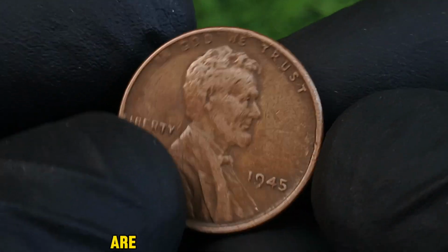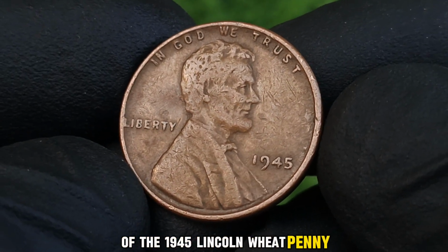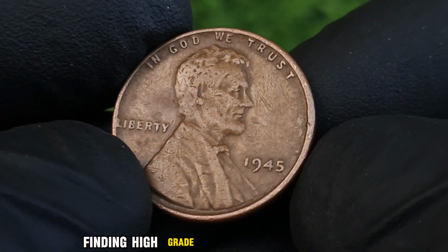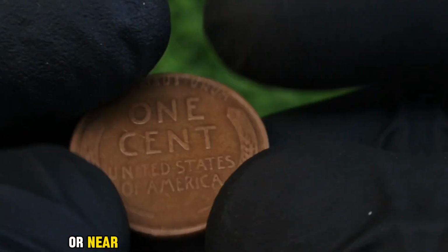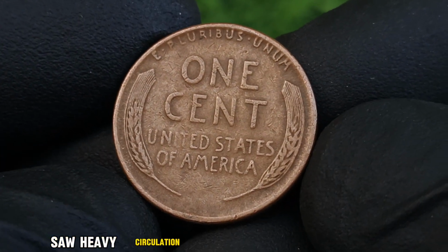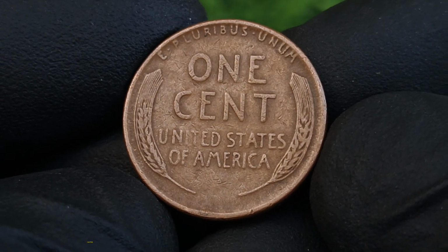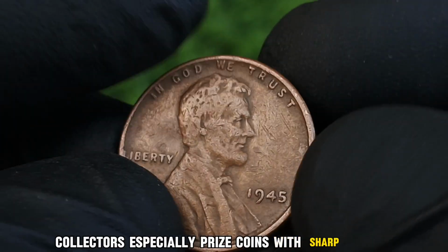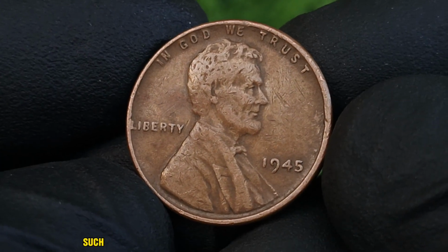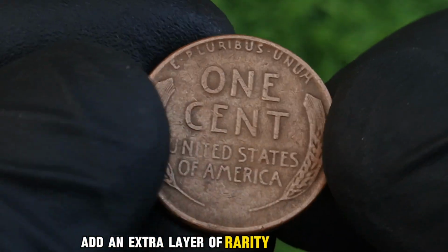Rarity and condition are key factors in the desirability of the 1945 Lincoln Wheat Penny. While tens of millions were minted across all facilities, finding high-grade examples in uncirculated or near-mint condition remains a true challenge. Many of these pennies saw heavy circulation in the years following the war, resulting in significant wear. Collectors especially prize coins with sharp details, full luster, and minimal marks, while error varieties such as double dies or repunched mint marks add an extra layer of rarity and excitement.